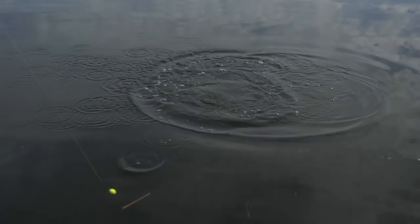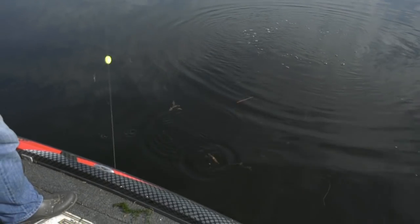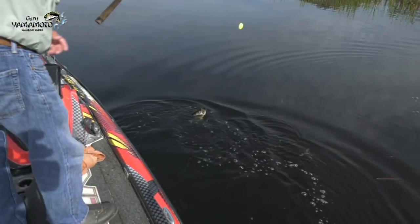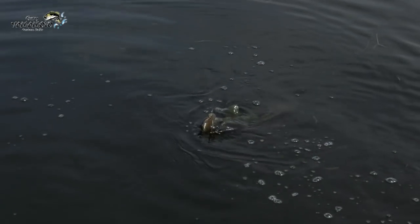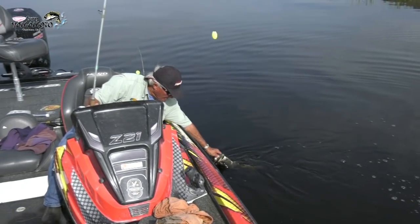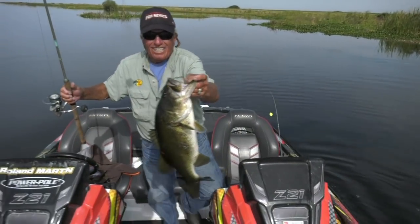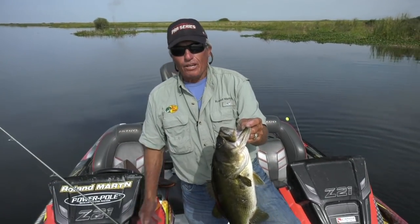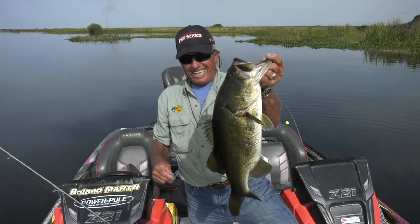We got one now. It's what people come to Florida for. They come for these kind of fish right here. This is the exact kind of fish we were talking about, son. This is the big old giant. This is what it's all about, folks. Big old giant fish like that. 7-8 pounds, son.